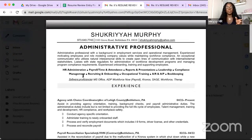And the way that you list these software tools differently. Guys, this is something I want y'all to know is super duper helpful. You see the way she just dived these words in here? This is how you're going to catch the applicant tracking system. I feel like you guys use words all over the place, words that you're used to. You have to use words that are common.